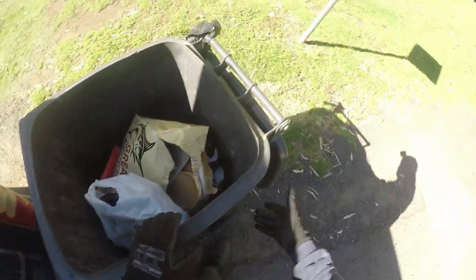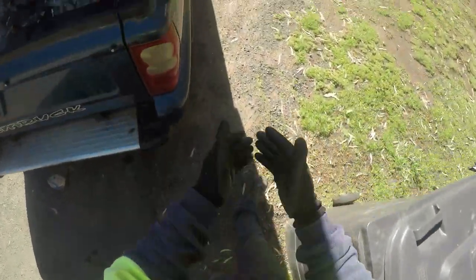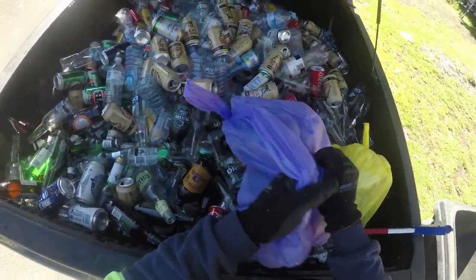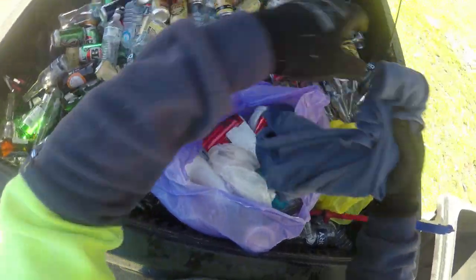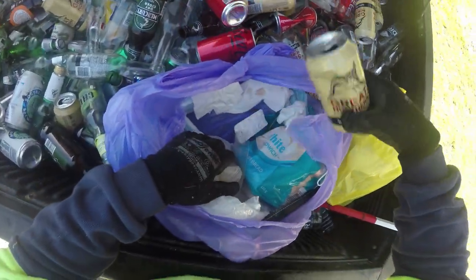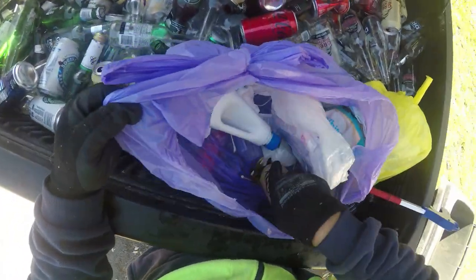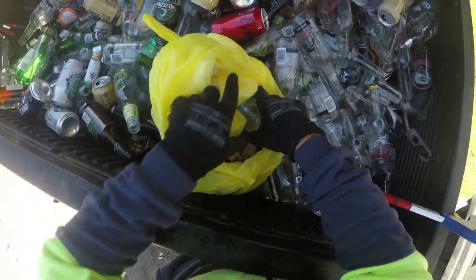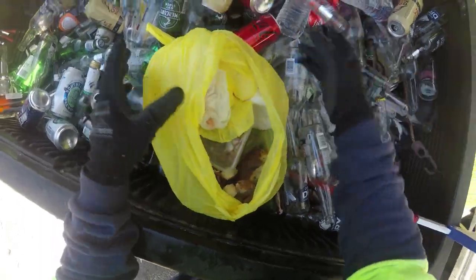That's that bin done. Get on to the next one up here. Morning. Almost got an empty bin here. Hey, we're still getting some out of it though. Hey, that's not a bad singlet, that. Oh, it's got some holes underneath it. Put it in there. Full bottle of water. One full bottle of water. And one beer bottle. Wow.